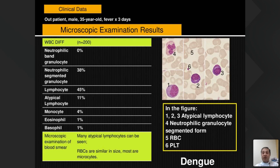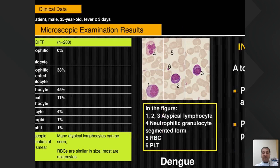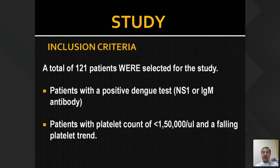Much as I would like to make you believe, you really need to see it for yourself to believe that what I'm saying is right, because in all these cases, when you run them in the analyzer and you find this particular cell population, in more than 95% of the cases your dengue test is going to be positive. So we did a study in this kind of a setting as well, wherein we looked at 121 patients in whom we did a dengue test. We had a positive dengue test, whether NS1 or IgM test. And of course, we looked at patients with a falling platelet count of 150,000 or lesser.